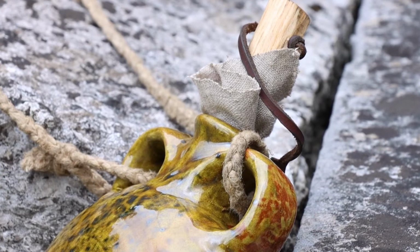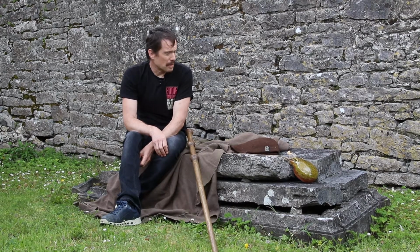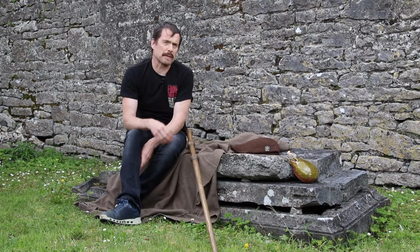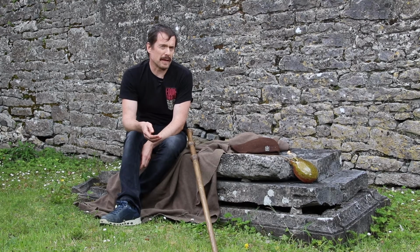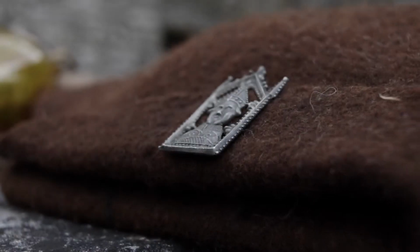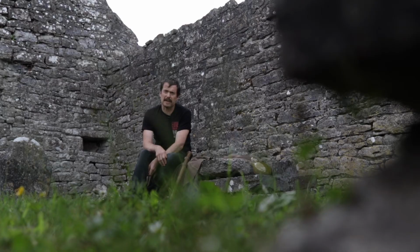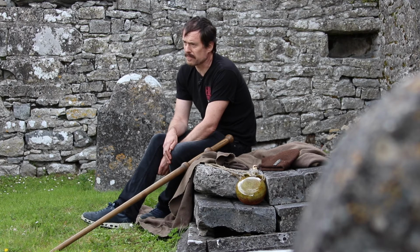Finally, in our artefacts associated with pilgrimage, we have a badge. You could see the badge as kind of a religious or spiritual postcard of the age. This badge here, for example, is a symbol of St. Thomas Becket, who was associated with Canterbury Cathedral. Some pilgrims may have gotten that far.